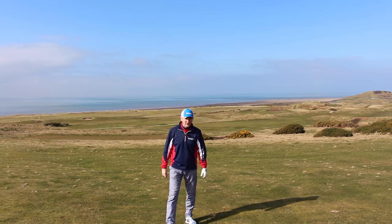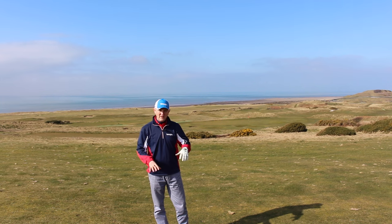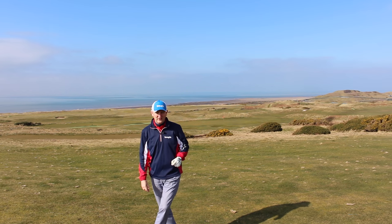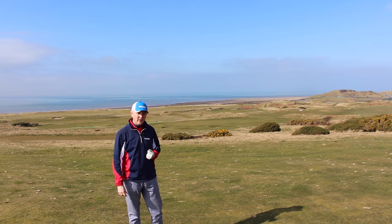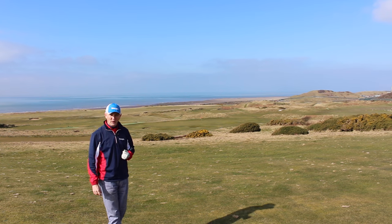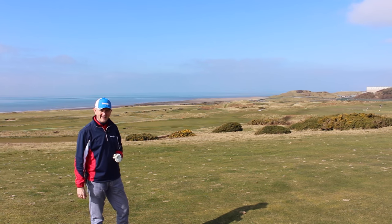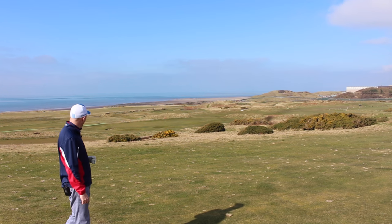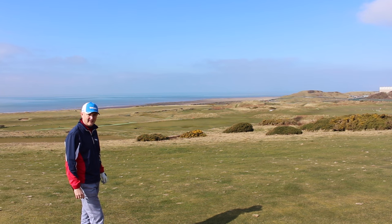Okay, so quick stop off on the second green. As you can see, it's a glorious day here at Seascale, but not playing from this position. We're further up greens to my left, but a great place to show you a little bit of the backdrop and what to expect at Seascale Golf Club. Like I say, this is only the second hole, so we're certainly looking forward to getting down there and seeing what those holes are all about, but it certainly looks impressive on this great day.